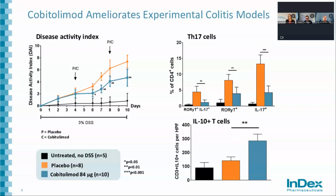So we have investigated Cobitolimod's mechanism of action using different model systems for ulcerative colitis. We have used animal models. We have also used cells from ulcerative colitis patients in vitro, so in the test tube, and also biopsies, so small pieces of the colonic mucosa that we have obtained from patients in our clinical study. And I will show you some of the data that we have obtained through this analysis.